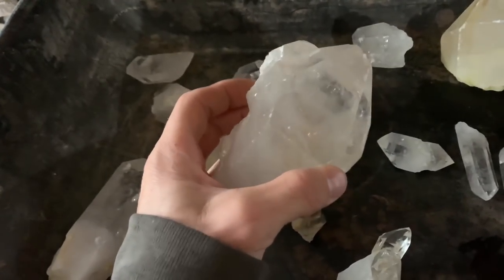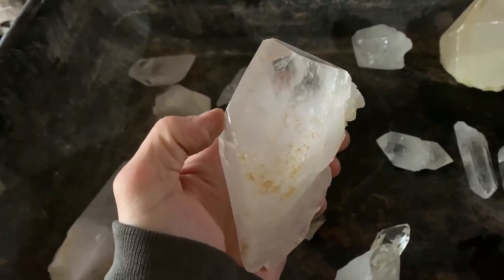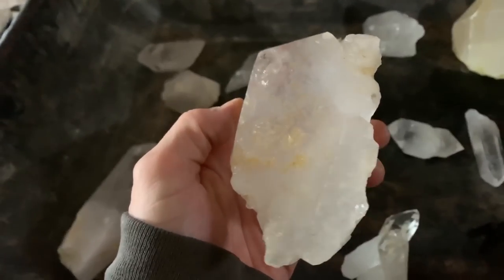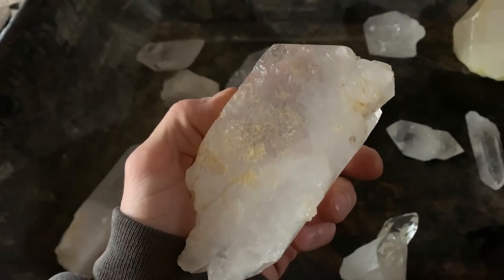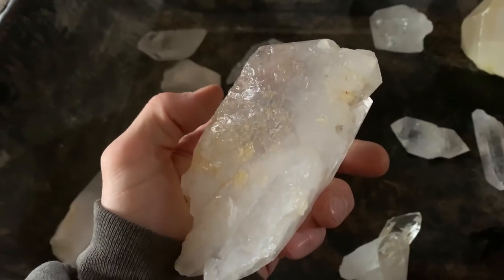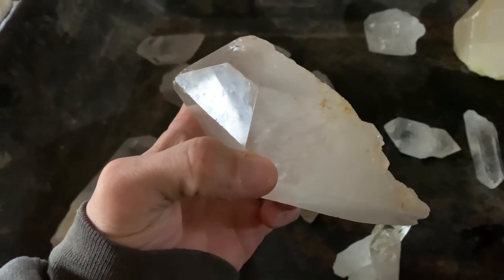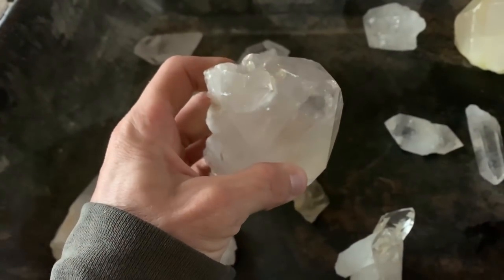Check this one out. Look how big that cap is. And the cool thing about it is it's completely self-healed. Thing is smooth as glass. Completely rehealed itself when it broke off and fell into the solution.